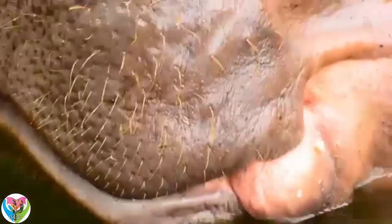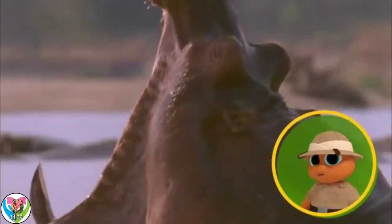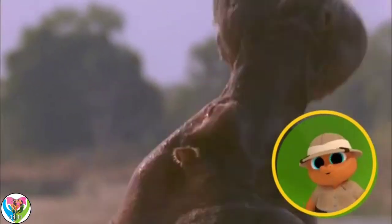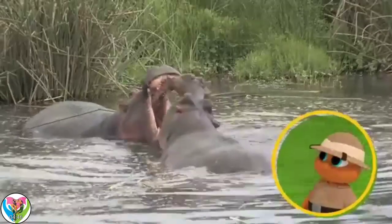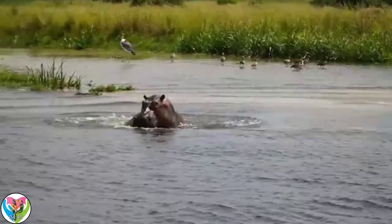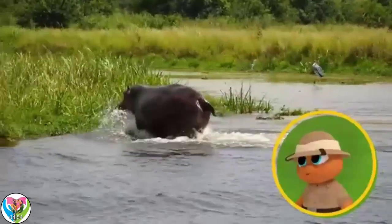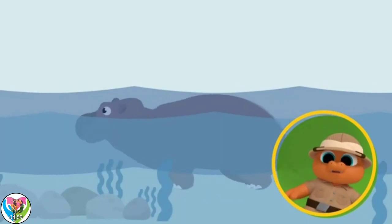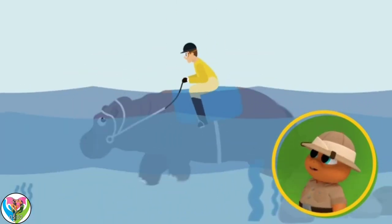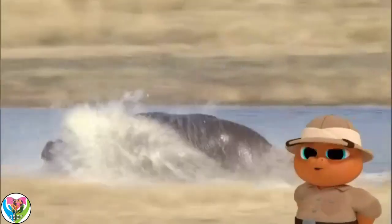Hippos are herbivores, so they just eat plants. Please, allow me. But we also have sharp teeth. Why? It's to ward off predators! And sometimes other hippos. The name hippopotamus means water horse. Yeah, I remember. It's because we don't actually swim in the water. We use our legs to gallop along the bottom, a bit like a horse. Hippopotamuses, the herbivores that gallop.